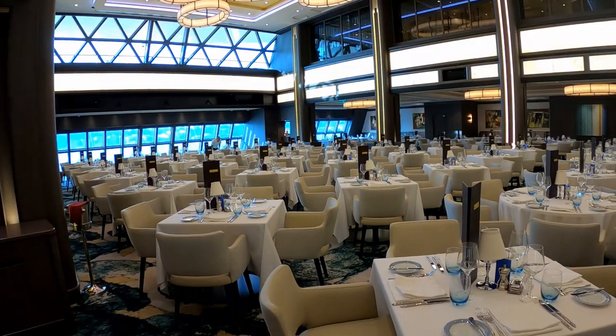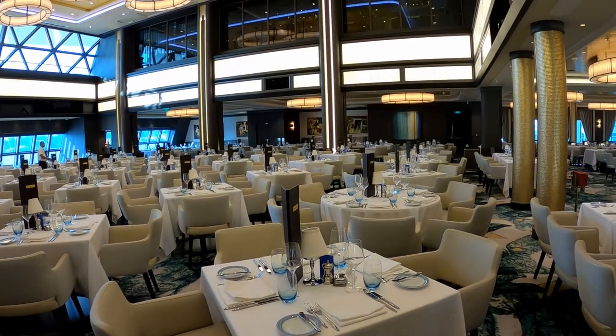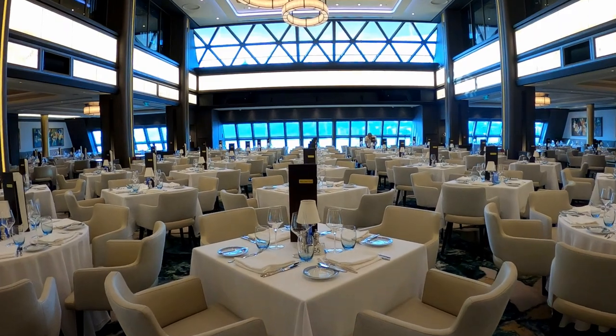Now we're moving down to deck number 7, where there is the Manhattan Room, the main dining room. Just see the beautiful decor, lots of natural light coming through those windows as well.